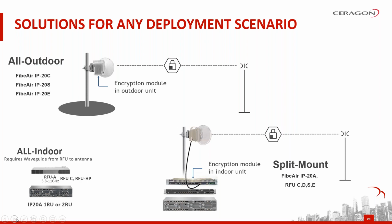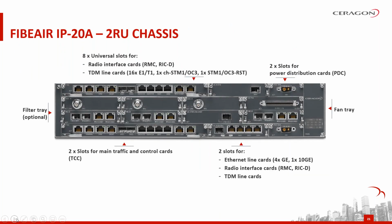And we talked about the 3 different styles of licensed microwave. We support all 3. We have all outdoor systems, we have systems that are housed completely indoor, and we have split mount solutions. So whatever the application for the utility company, we have a solution that will meet their demands.